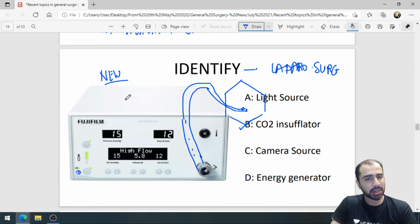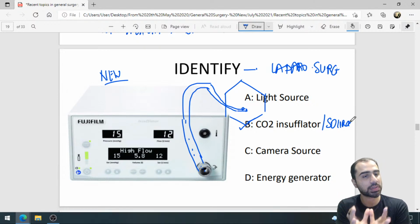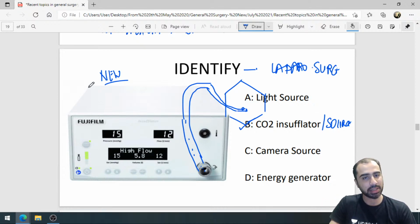Does this device produce carbon dioxide? Should I call it a CO2 source or should I call it a CO2 insufflator? Insufflator means blowing air through. Is it the source of CO2? Or is it only going to do what is called insufflation, which is a weird English word? Does it produce the carbon dioxide, this little machine over here?